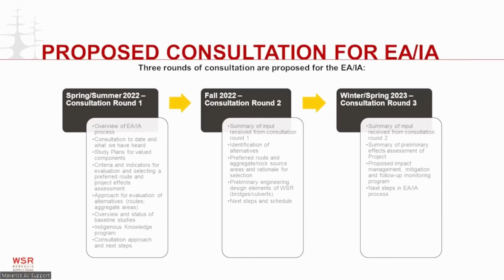The next round, round 2, will summarize the input that we got, identify alternatives, identify preferred routes for the road and aggregate or rock source areas, and provide some preliminary engineering design elements. And then finally, round 3 will be a summary of round 2, what we found in round 2, and a summary of preliminary effects, early effects based on our analysis of the project, and proposed ways of managing project impacts or mitigating impacts, limiting or controlling impacts, and then talking about follow-up monitoring, either during construction or post-construction.